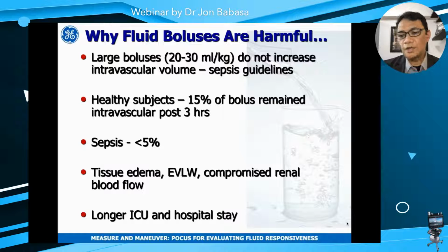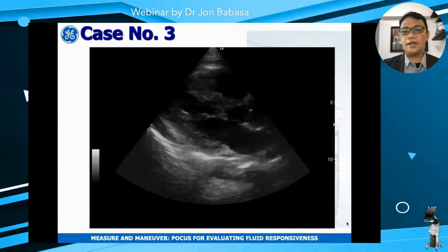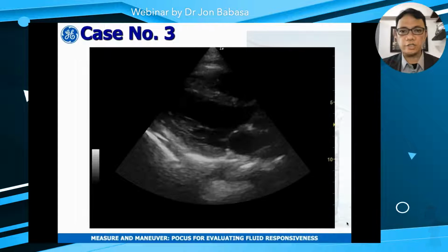So the trend was to give mini boluses in order for you to be able to stop very abruptly if these patients are going into fluid overload. And that's the key to this measure and maneuver.